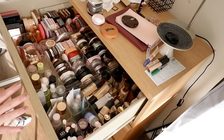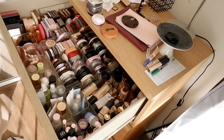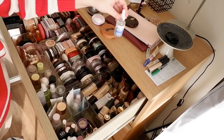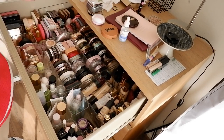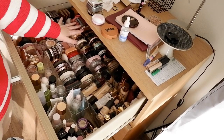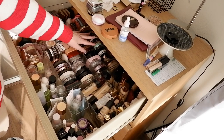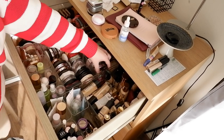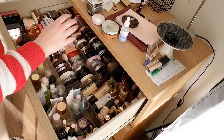Right, so we have pretty much organized this entire drawer. I still need to organize the foundations, and the products I've pulled that are now right here at the top are the things that were in my Shop My Stash. So for the bronzers, that means it now fits perfectly, because if I take one bronzer out, all the bronzers fit into this cubby again. The powders are right here, which again, I need to take one out because it's in my Shop My Stash. I forgot to do that.